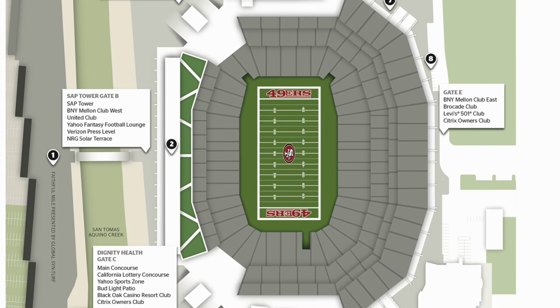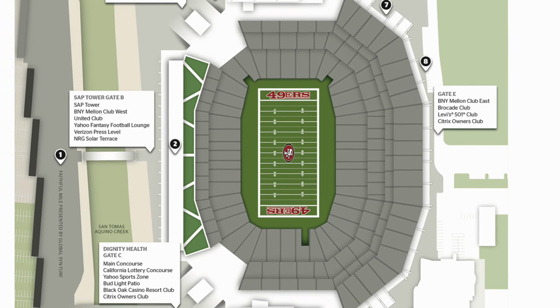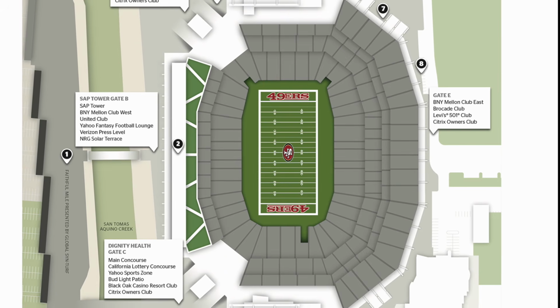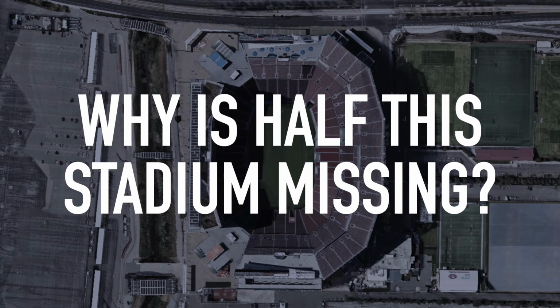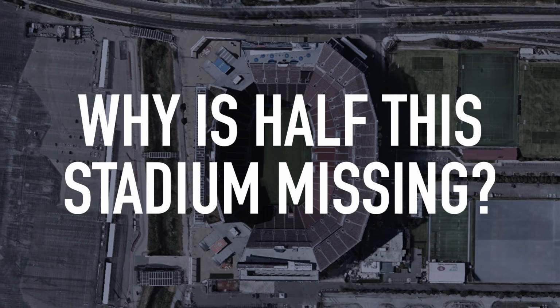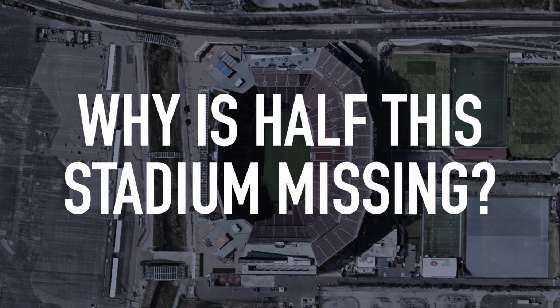Well, the answer is complicated and indicative of the area in which it sits, a product of its environment, if you will. So let's answer the question: why is half this stadium missing? And that's coming up right after this.